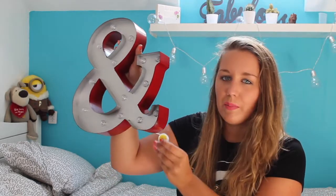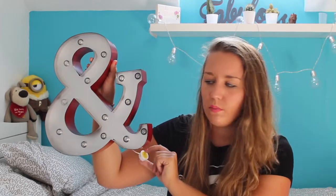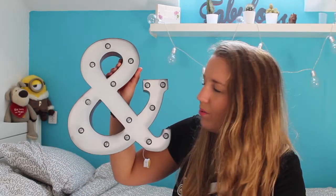There is actually a button at the back, which hopefully you can see, that yellow thing. When you press that, they come on, and when you let go, they go off. I don't really know the use of that. Just thought, you never know, you know? You never know when you might want to use that.